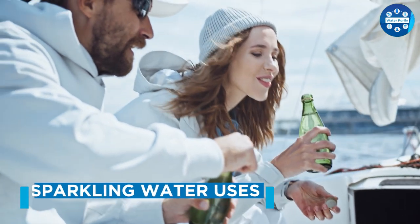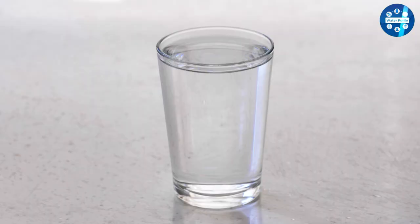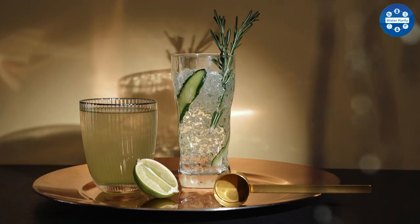Sparkling water is often used as a healthy substitute for sugary sodas and other beverages because it is lower in calories and sugar and can be naturally flavored with healthier sweeteners and fruit flavoring. Sparkling water is also often used in cocktails and other drinks to create a fizzy sensation on your tongue.